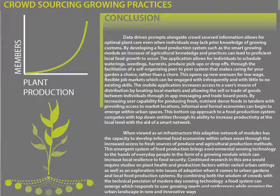Local agricultural and growing practices are also shared via the message boards of the mobile interface. This increased access to knowledge can also increase plant productivity at a community and local level. When viewed as an infrastructure, this adaptive network of modules has the capacity to develop informal food economies within urban areas.